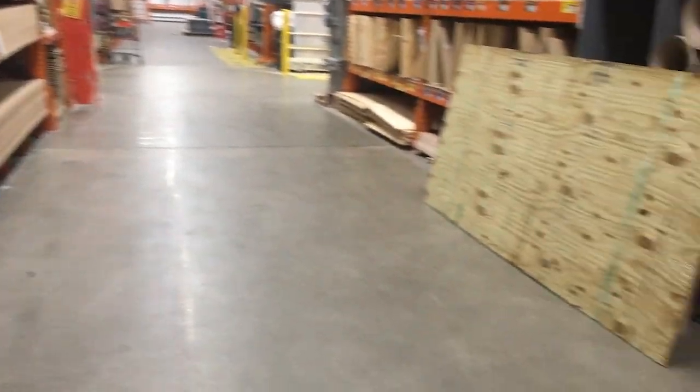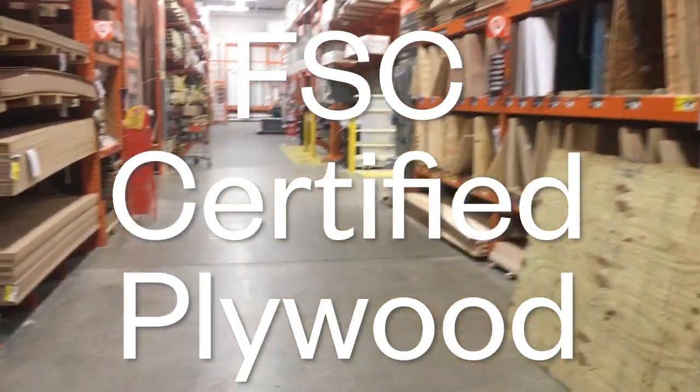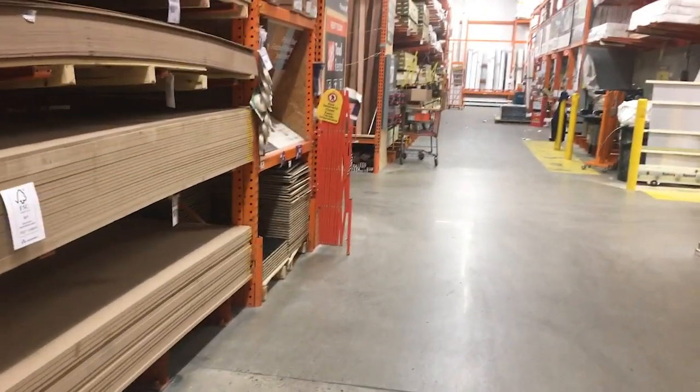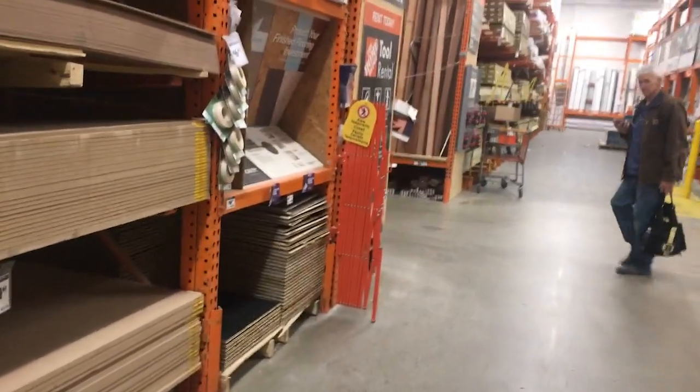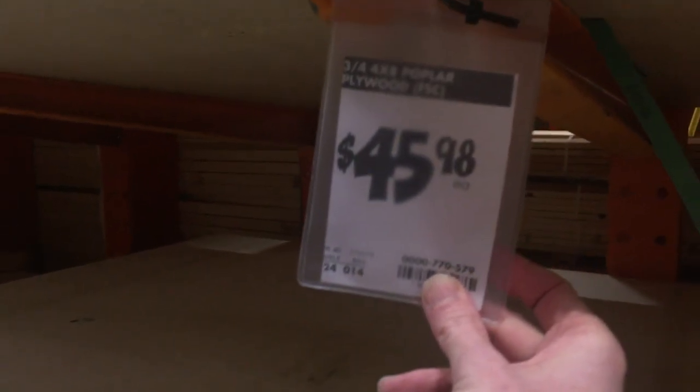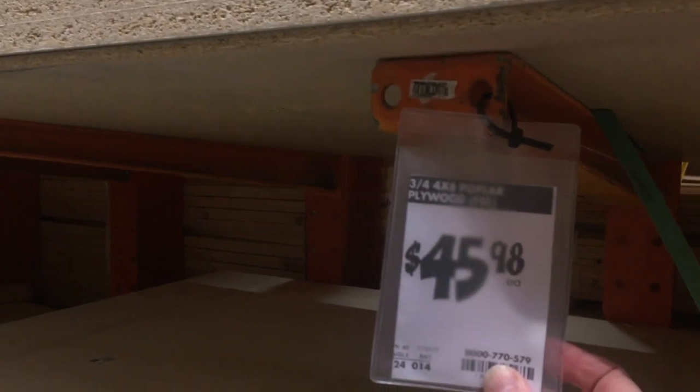Okay, the first item is FSC Certified Plywood. I looked it up online and Home Depot has Columbia Forest Products plywood. Now I just have to find it. Took me a long time to find this one. Here's the tag. It says FSC on it right there. But there isn't really any other proof. It used to say it on the edge of the board, but here I can find it on a sticker.